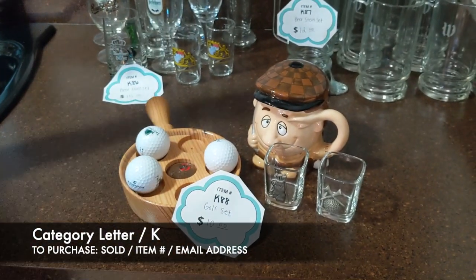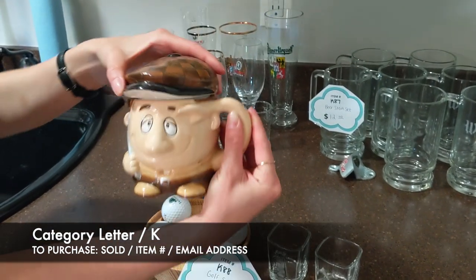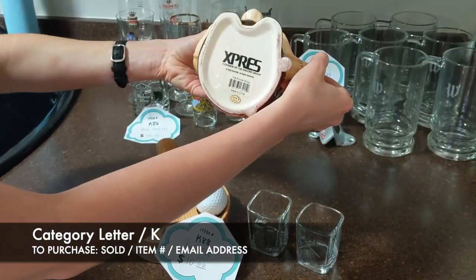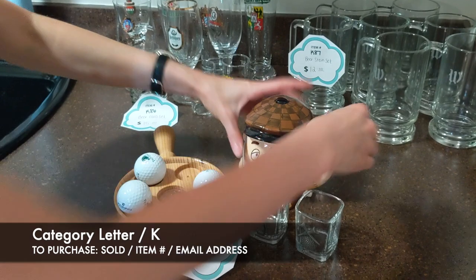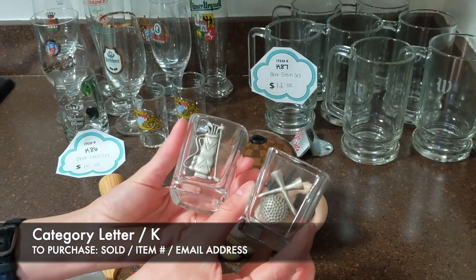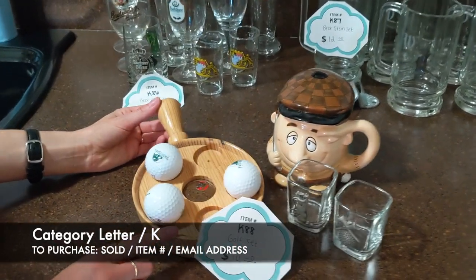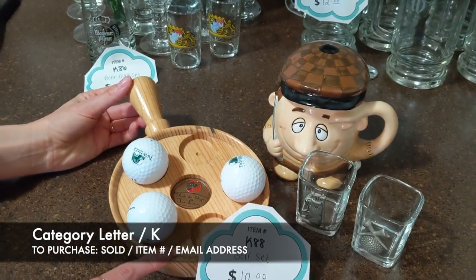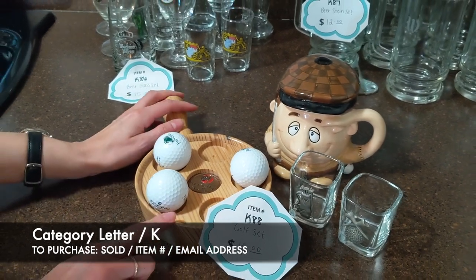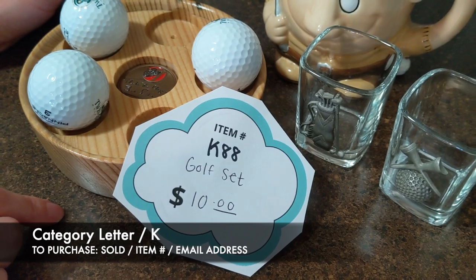Next, we have our golf set. It's going to come with this little golf mug, the little guy there. That's Express. It comes with these two little shot glasses. They have kind of like a pewter finish on those. And then, I'm not exactly sure which game this is for, but it comes with this as well. It's going to be item K88 for $10.